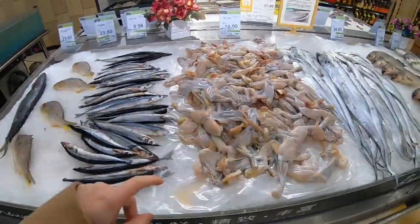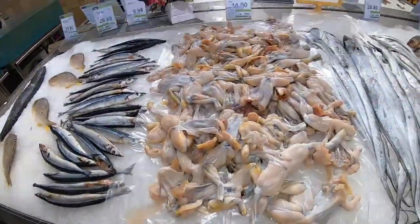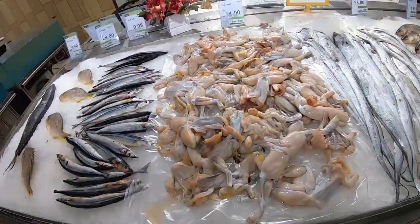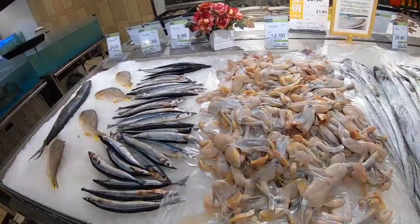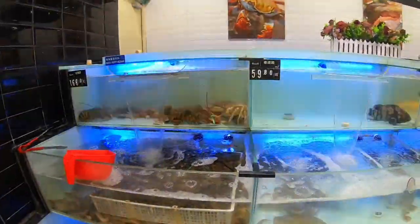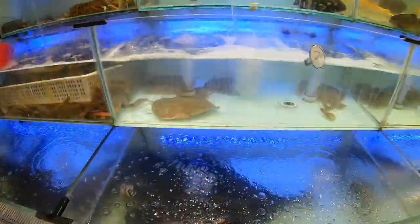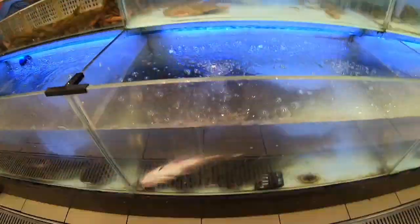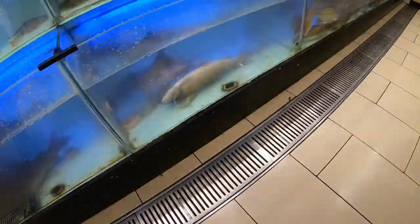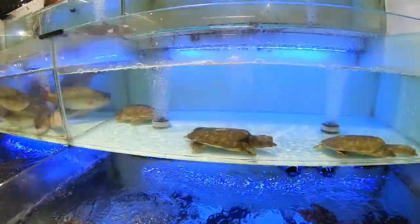Oh, these are frogs. They're actually really tasty. They taste like chicken, but I just can't really get over the fact that I'm eating frogs, but otherwise it's really tasty. There's lots of fish, but a lot of them are dead. Turtle.